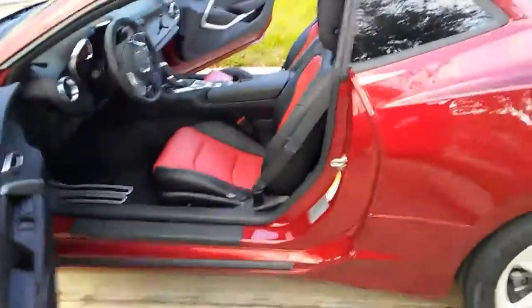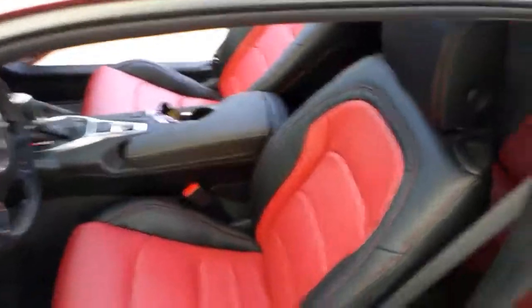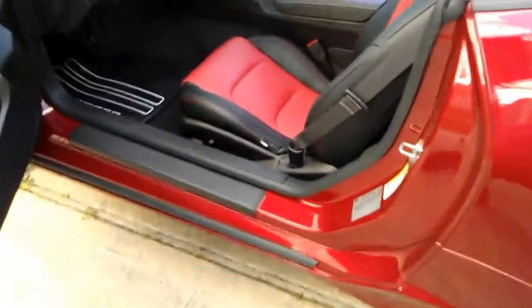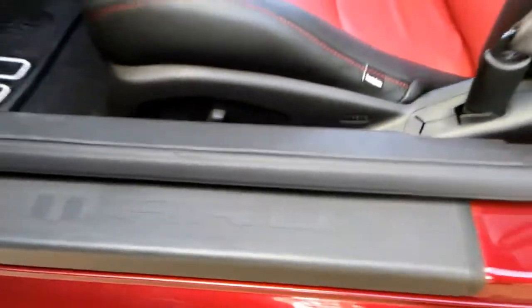Man, taking this bad boy to Fresno tomorrow. I'm driving out to Fresno. Yeah, you finna really, really see what it do. And got the Camaro down there as well. Camaro. Team Camaro.